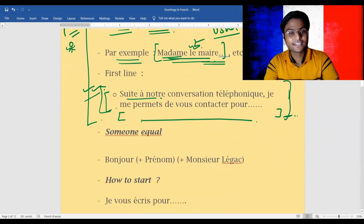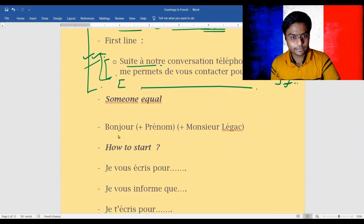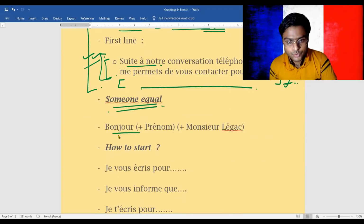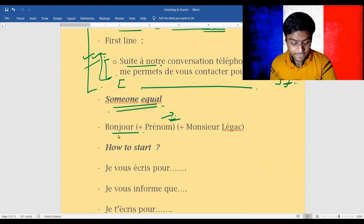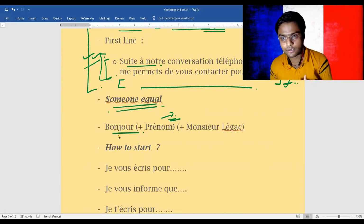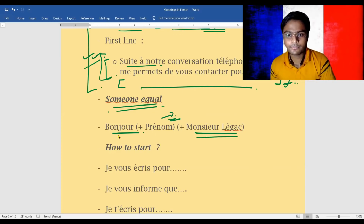Now, if you have to write to someone who is equal to your position, then "Bonjour" and then the prénom of that person. Bonjour Pankaj. And one thing, if you are not French, never write the name of people of your country. Always try to write names which are French. Keep such things in mind. For example, Monsieur Legac or Monsieur Sarkozy, you can write this. I know it's not a prénom, but this could also be written.